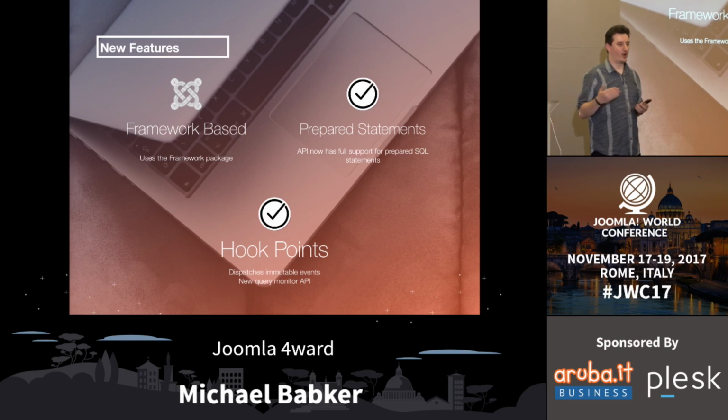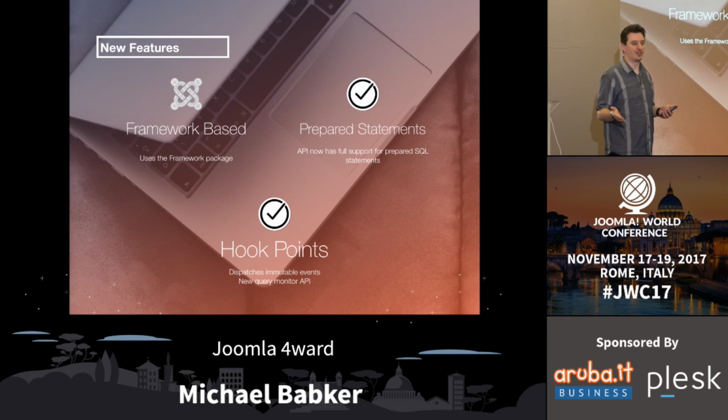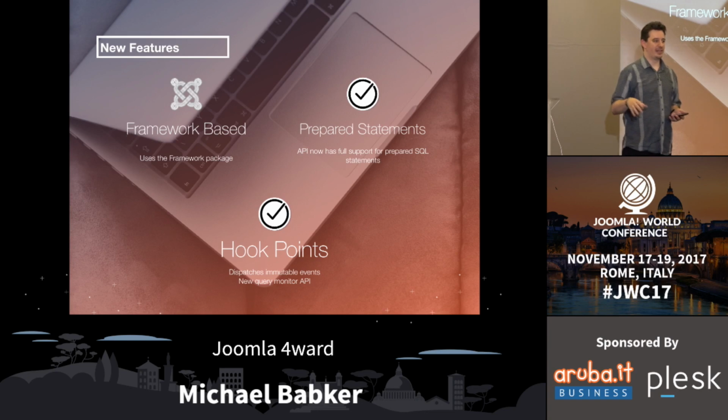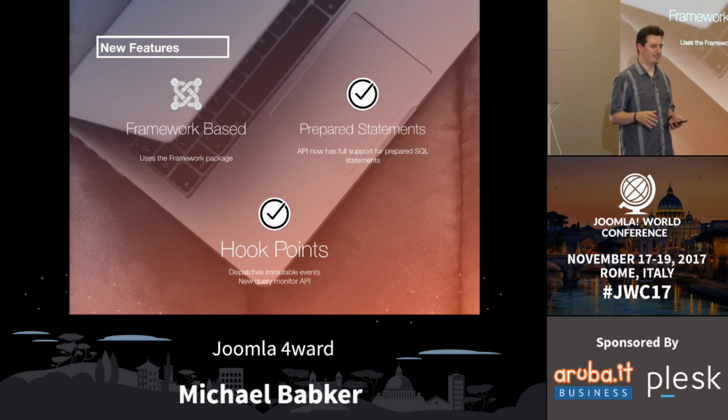One of the things that we're now able to do is implement support for prepared statements. This is a major security feature, especially when you're dealing with user input data. So we now have the opportunity to improve the core security through the features that we've implemented in the framework's database package, and by removing some of the legacy code. Another big thing that's changed in the database layer is we've removed the concept of a debug mode.